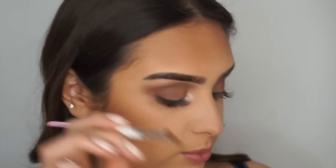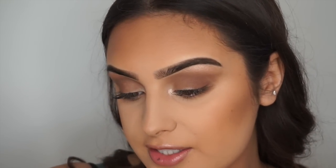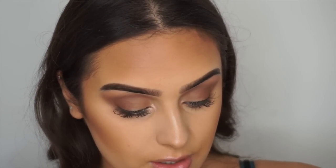Use the small cream shadow brush, and I'm going to get one of these colours. I'm not sure which one I want to use yet. I'm going to use the small cream shadow brush from the brush set, and I'm going to use this shade here. I don't know if you can see it. The good thing about these is I can pop them out really simply like this and tell you the colour. So that is in the colour Raven. It's so pretty. I love it so much.